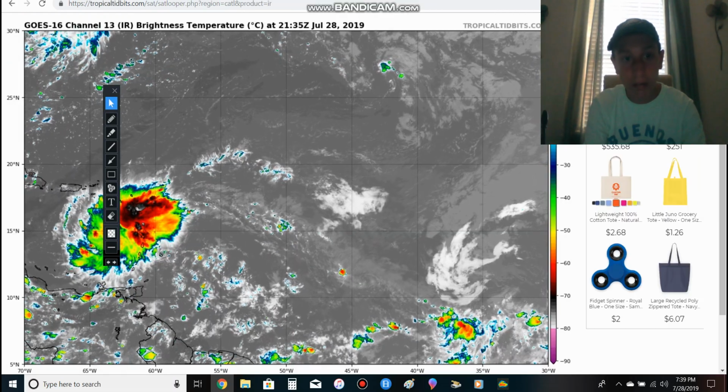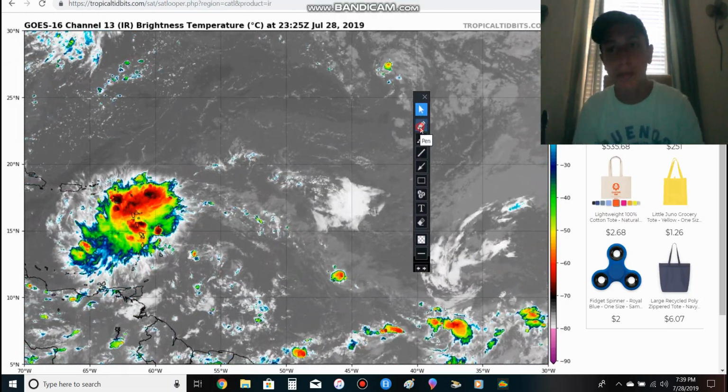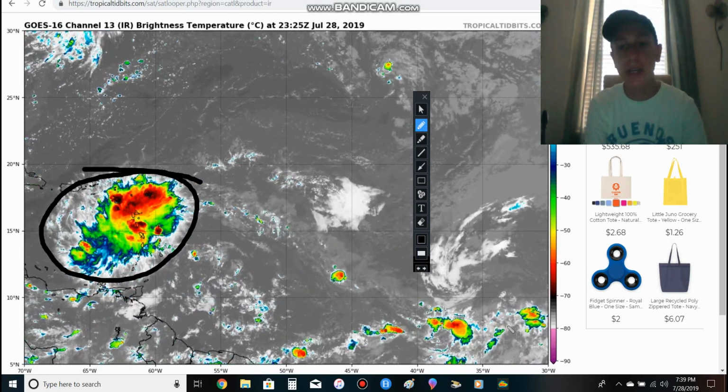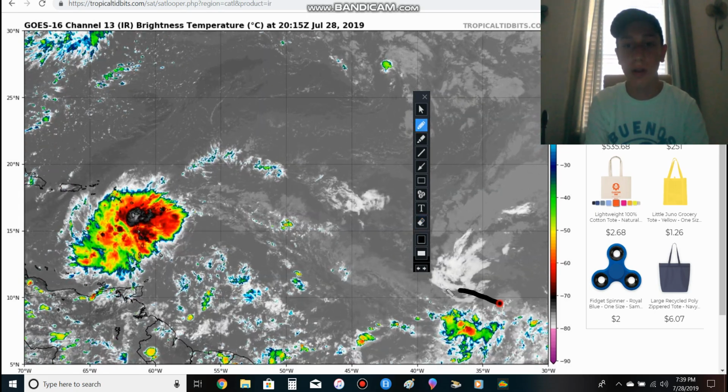But we definitely have favorable conditions for development. I will tell you that. And we'll show you the ocean temperatures as well. Here it is on satellite loop. Just a blob of energy. A little swirl here. Not really low pressure, but definitely a little swirl there.